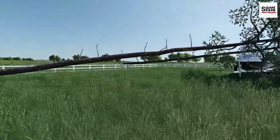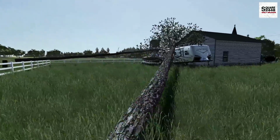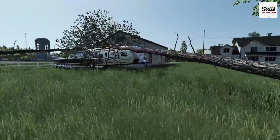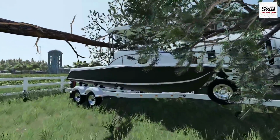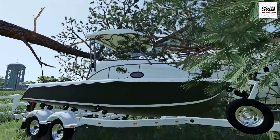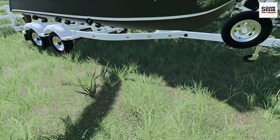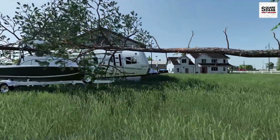Wow, look at that. Those look to be 40-50 feet long trees right up and over it. We'll walk over here. I did not want to crawl underneath that. Oh, that looks to be a Grady White boat. Wow, those glass windows, that whole top is completely destroyed. And yeah, there's glass over here. Hopefully we don't step on it, but wow, that was a pretty rough one here.